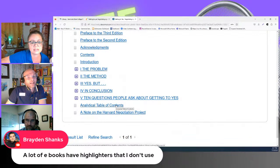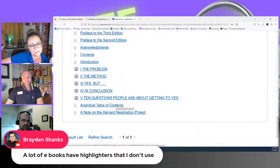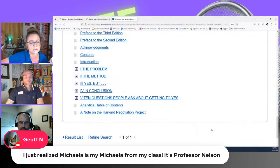Wow. Highlighters are very good. You could use those in many databases. Opposing Viewpoints has highlighters. Sometimes you have to make an account in that database to save stuff like that. I think that maybe that's why, Brayden, you haven't used them yet. I'm just guessing. So you can save your actual stuff.